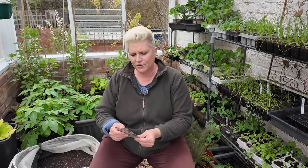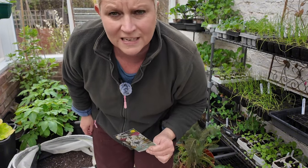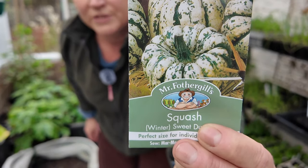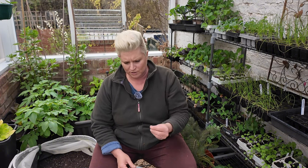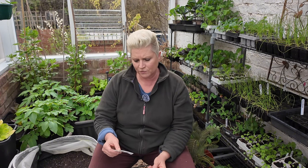I sowed my first batch of this lovely, now I'm going to get up in between. When I've got pictures of the seed packets, I will get up in between and show you. This is the first thing that I sowed, and this is a little squash called Sweet Dumpling. It is what they call a winter squash or a winter pumpkin, but I eat it either as an immature squash, so when the skin is still soft, I eat it like that. And then I also eat it when I cure the skin, so when I let the skin go hard. It is a wonderful little thing.